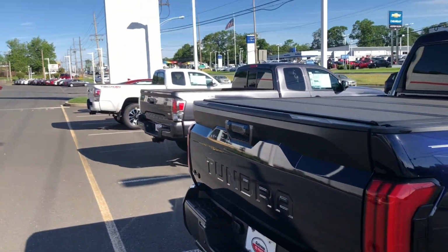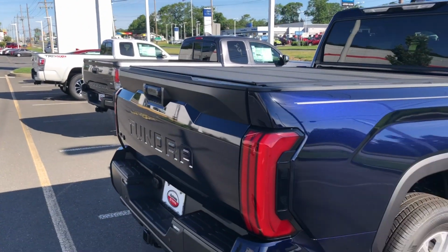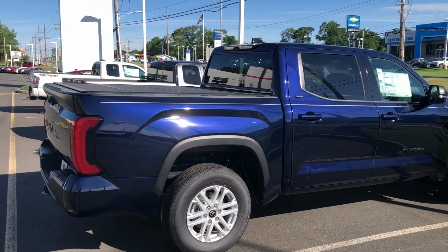There's two other Tacomas here. There's the used Tundras we've looked at a few times, so I just wanted to make sure I tagged this on to the end of the video. Very loud, windy, traffic going by, everyone going to the beach. It's beautiful. Have a great day.